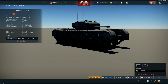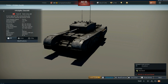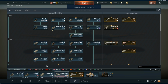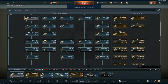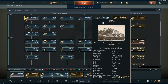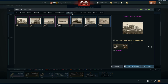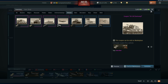The Pz.Kpfw Churchill is one of those vehicles which I never wished was added to the game. It adds to a 4-row captured lineup that the Germans can run, which is an incredibly good lineup in itself. If you didn't know, you can run the KV-2 754 now, the KV-1B, the Pz.Kpfw Churchill, and also the T-34 747R. Now, the KV-1B, which I actually have a coupon for right here, is a vehicle that I will never take out of the hangar.